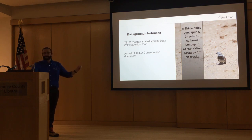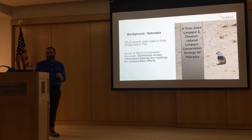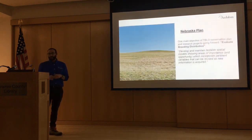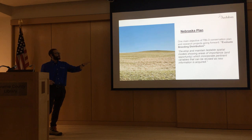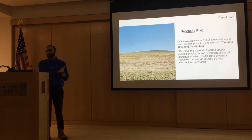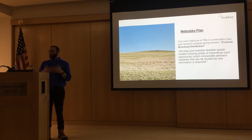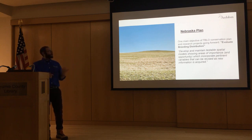It's more than one page and a photo. It's like 80 pages. There's a lot of information in there, but we'll cut to the chase on what's going on. So again, really about synthesizing information and then laying that roadmap going forward. You don't have to really worry about the text there. The main thing is, once we put in all the information that we know about the bird in the state, which before recently is very little information, we also compiled what we knew from neighboring states and throughout their range. Then the biggest thing was what's the first step? What's the first thing we need to do in the state?